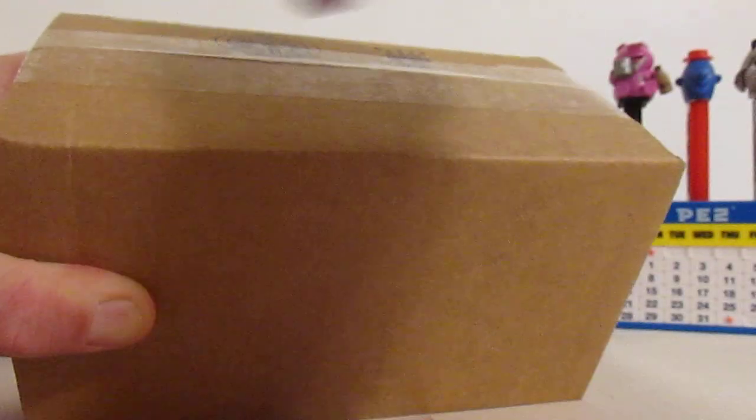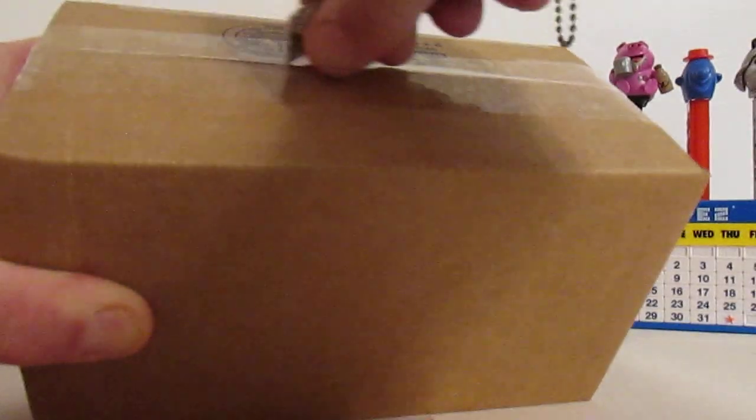Sometimes when you see an item for sale, you just have to buy it. Especially if it's the only time you've ever seen it for sale. Especially if you want it. So, that's what we did here.